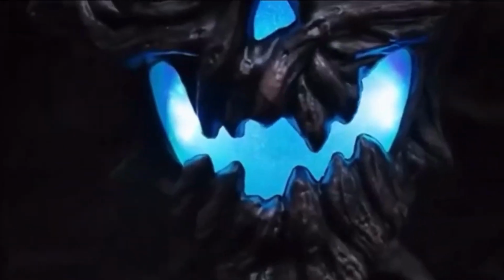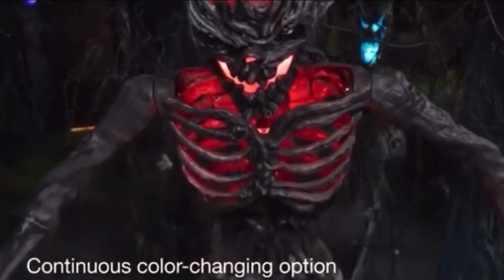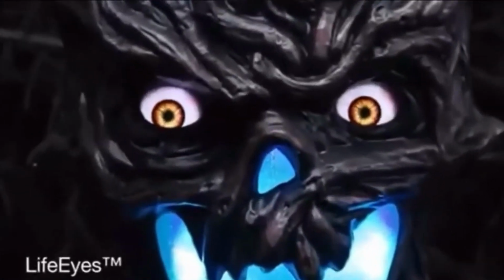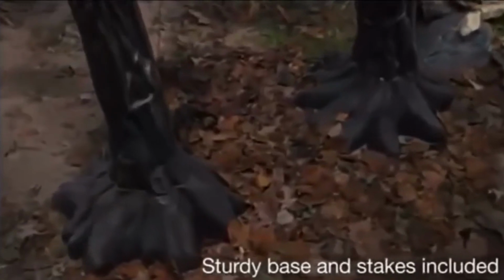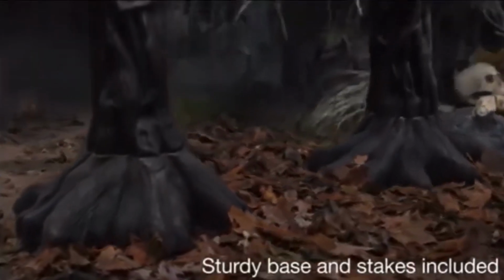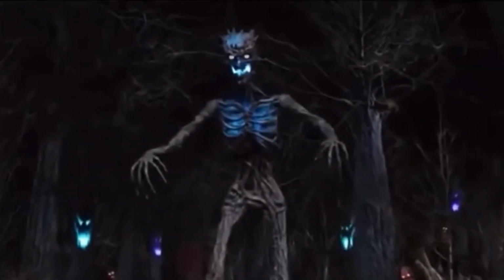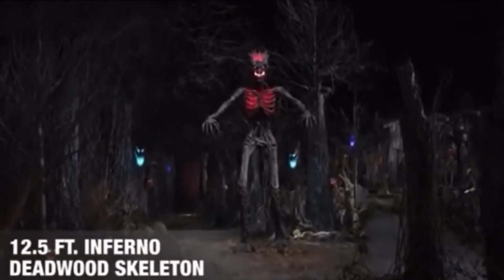The detail on this guy is phenomenal. It looks super cool. Also has posable arms. That is definitely pretty cool too. It is on the more expensive side at $380, which is a bit much. I would probably suggest getting another 12-footer over this guy, as there are cooler ones. Because $380 is pretty steep, to be honest, for a static prop. But other than that, the detail and stuff is very cool.